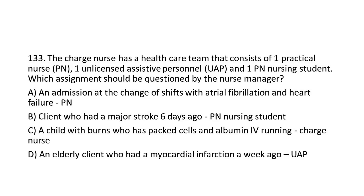A. An admission at the change of shifts with atrial fibrillation and heart failure, PN. B. Client who had a major stroke 6 days ago, PN nursing student. C. A child with burns who has packed cells and albumin for running charge nurse. D. An elderly client who had a myocardial infarction a week ago, UAP.